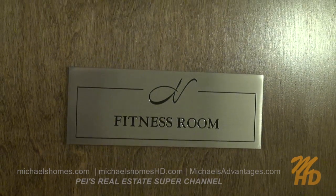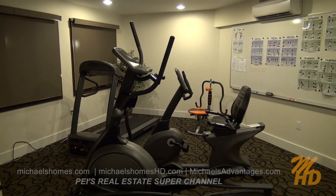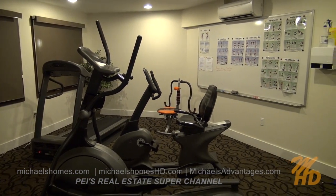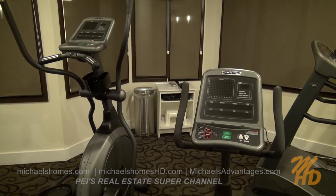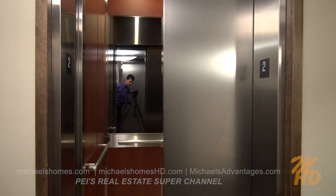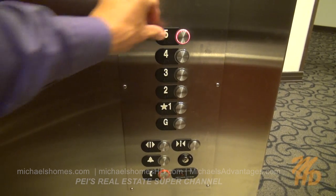On the second floor, you'll find this completely air-conditioned fitness room for condo owners' use. There you go, hop on board and prepare to be in shape. One thing's for sure, you'll never have to wait for an elevator. Hi! We're off to the roof.